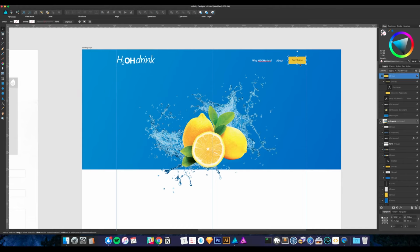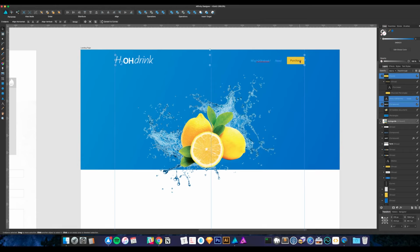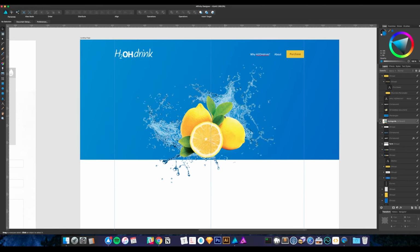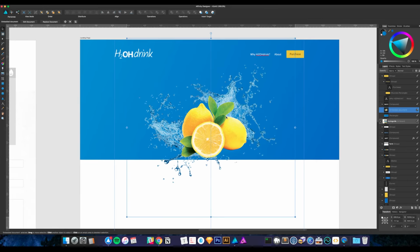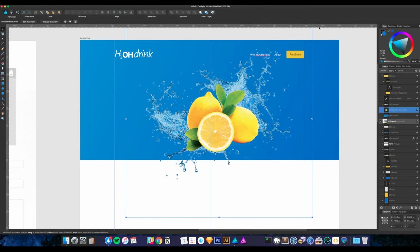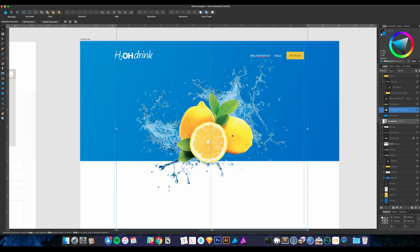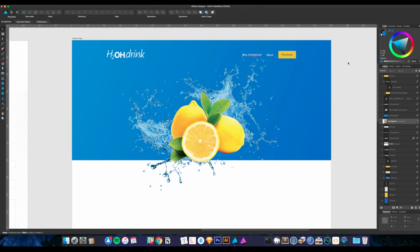Okay. I already noticed these button heights are kind of huge. We'll leave it for now. And this is kind of close to the top. This could even be bigger. Oops. Something like that. Yeah.